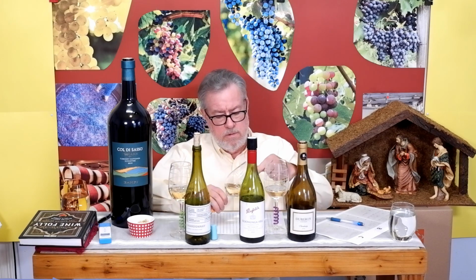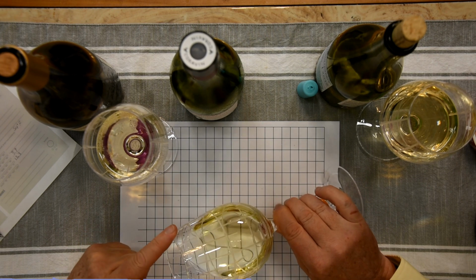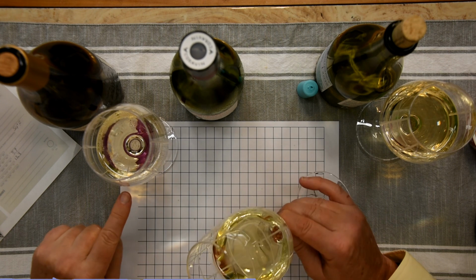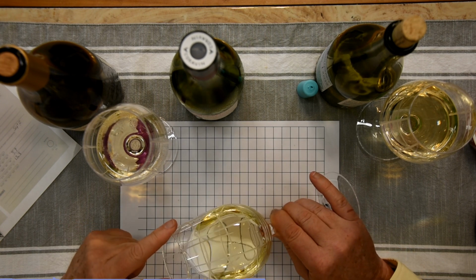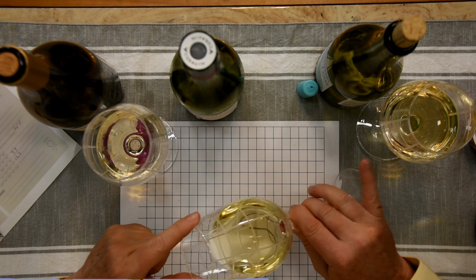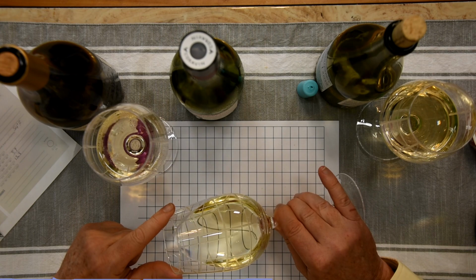So we will look at color. This is also a nice yellow. Is it gold or is it yellow? It's tending towards gold. I thought this was yellow. Yeah, this one's golder. So I'm thinking both of these are in the yellow family, color-wise.